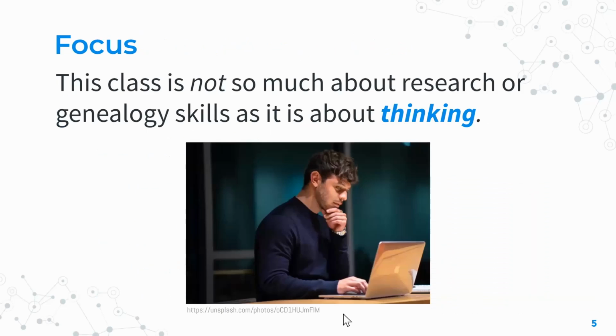But actually, before we do that, I did want to mention that this class today is not so much about research or genealogy skills as it is about thinking. So I've been doing family history for about 20 years, and when I started, I knew nothing. I mean, nothing. I was as much a novice as you could get. I was insecure. I didn't know what was going on.